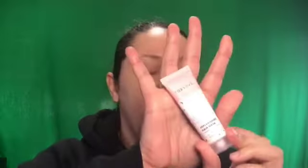My next item, it's from foxybae. It is their Don't Hate Hydrate Replenishing Hair Mask. I have a ton of hair masks. I do use a hair mask every week. Not that you can tell today, but my hair is naturally curly and I try to keep it thick and luxurious and healthy and nice all the time. So I do use a hair mask every week.